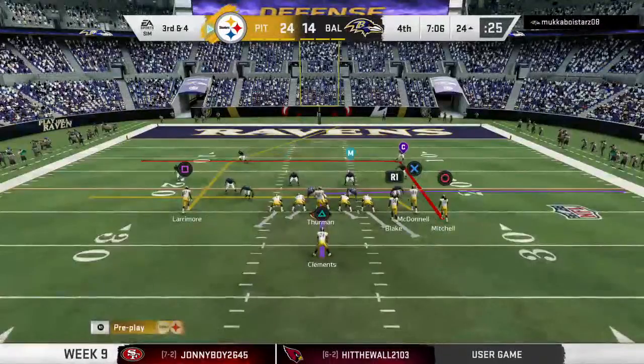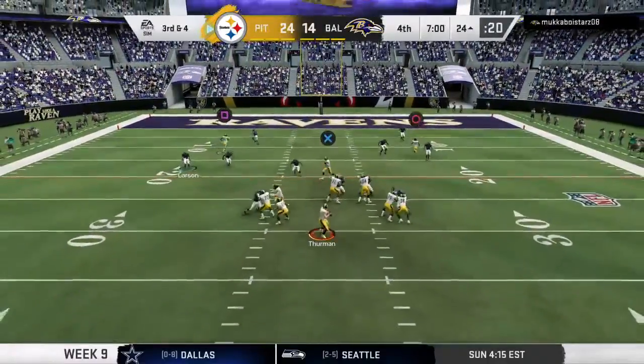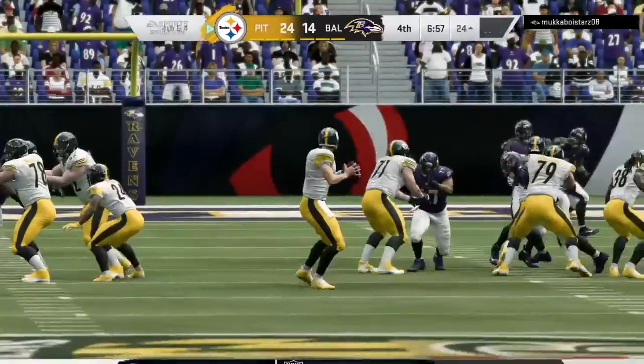The Steelers on third down. They've hit it 50%, 3 of 6 to this point. This is 3rd and 4. Looking to throw. Thurman. He's got the first down inside the 10, and that is incomplete.